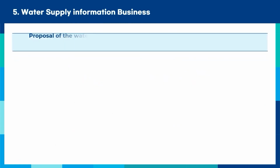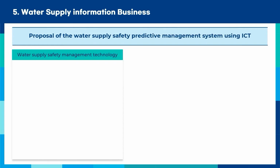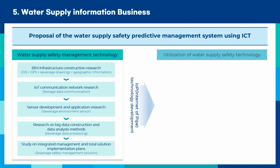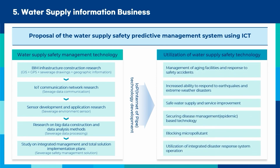I propose digitizing the water supply system using smart technology to allow for a proactive response system for accidents. This would allow for an ICT technology-based system for preventing water supply accidents and improvements to service through retrofitting of aged facilities.